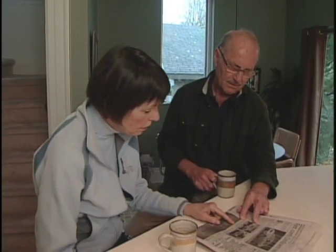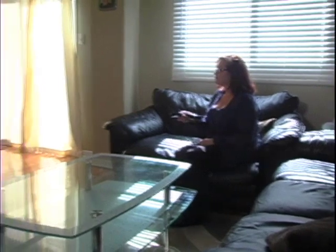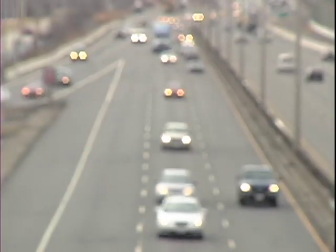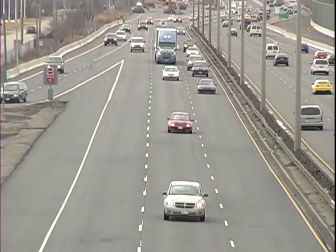Up to 90% of our time is spent indoors, but most people don't realize the air inside can actually be worse than the air and smog outside. Carol Madeley is an asthma expert from the Ontario Lung Association. Exposure to indoor pollutants such as dust, mold, tobacco smoke, and other strong odors are linked to making asthma worse. But there are steps you can take to reduce this exposure in your home.